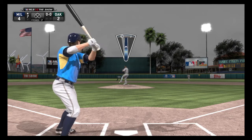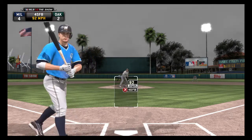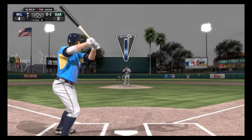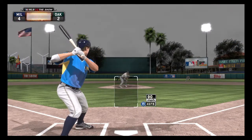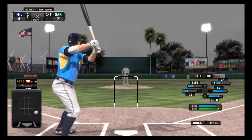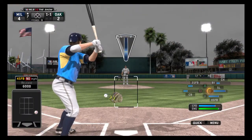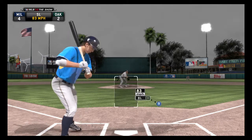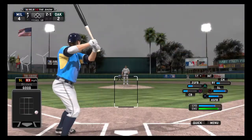Top of inning number 7. In there for strike 1, 0-1. Now a fastball off the plate away, a ball and a strike. Way outside, nearly to the backstop, 2-1.